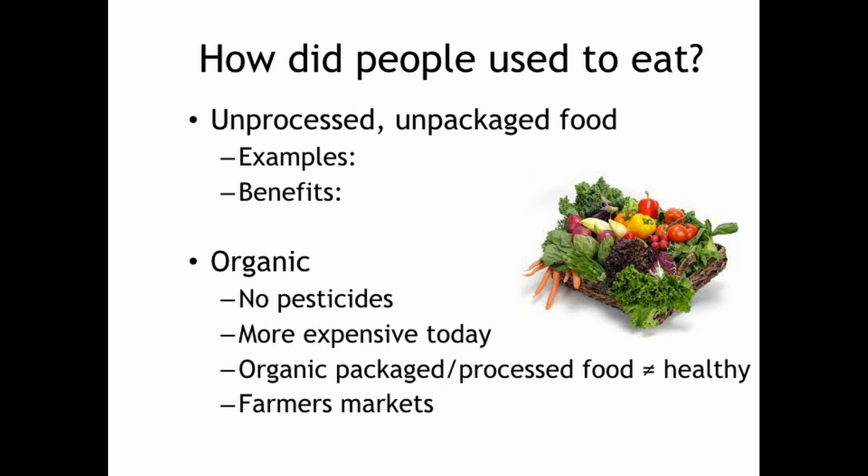So I feel like it makes sense to look at how they used to eat back then and try our best to make our diet look as much like that as we can, and use it as an example and what we base our diet principles on. All right, so how did people used to eat? Like I said, they didn't eat processed, packaged foods.